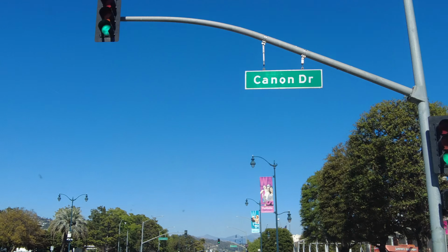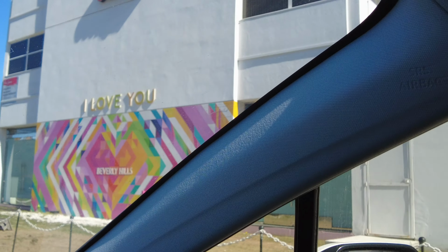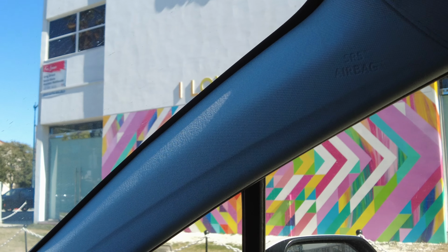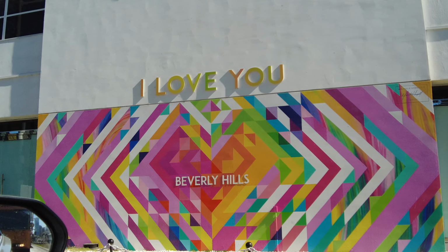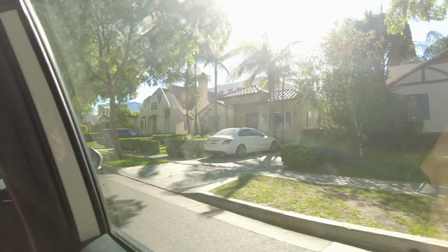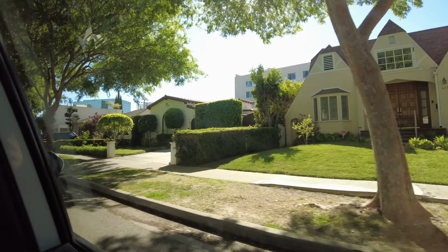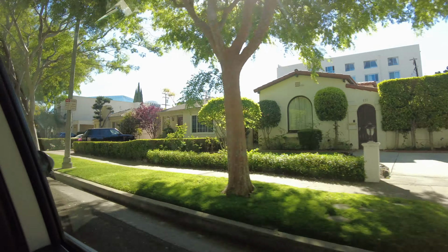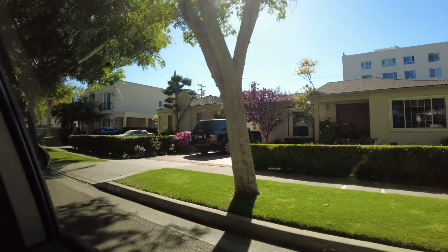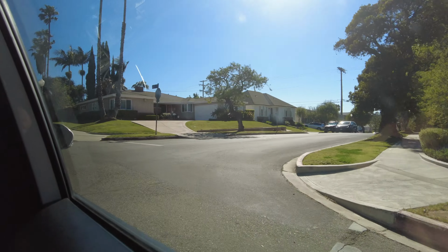Now, let's talk about some interesting facts about Beverly Hills. Did you know that the neighborhood was actually originally planned as a lima bean farm? That's right. In the early 1900s, a group of investors bought the land with the intention of turning it into a farming community.